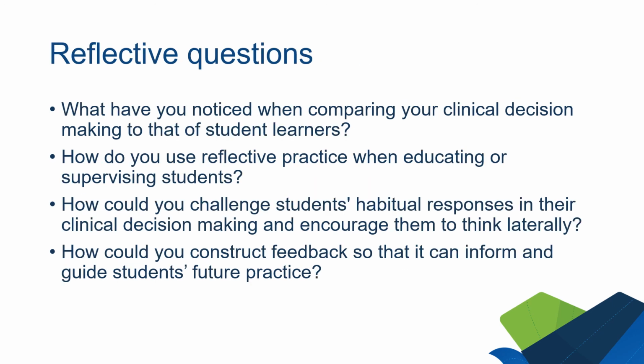To reflect further, I encourage you to think on the following questions related to the content of this presentation. What have you noticed when comparing your clinical decision-making to that of students? How do you use reflective practice when educating or supervising students? How can you challenge a student's habitual responses in their clinical decision-making and encourage them to think more laterally? And how could you construct feedback so that it can inform and guide a student's future practice?